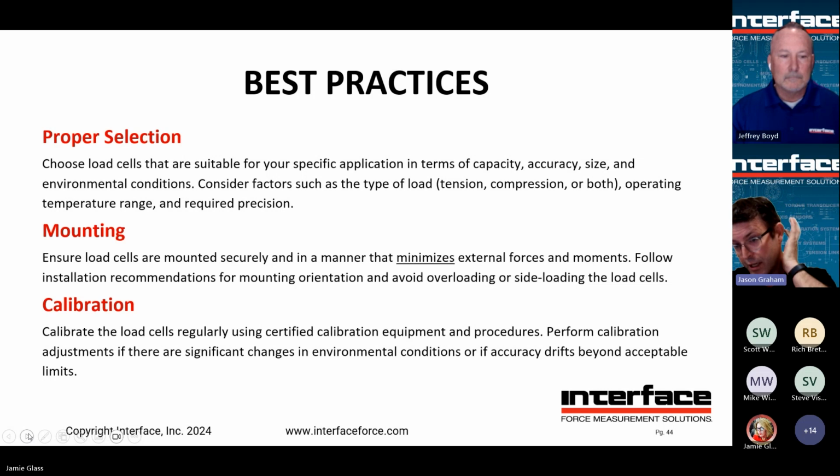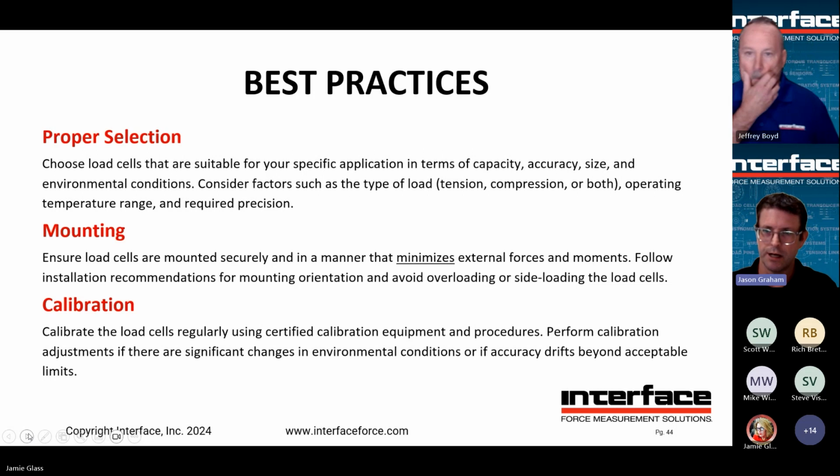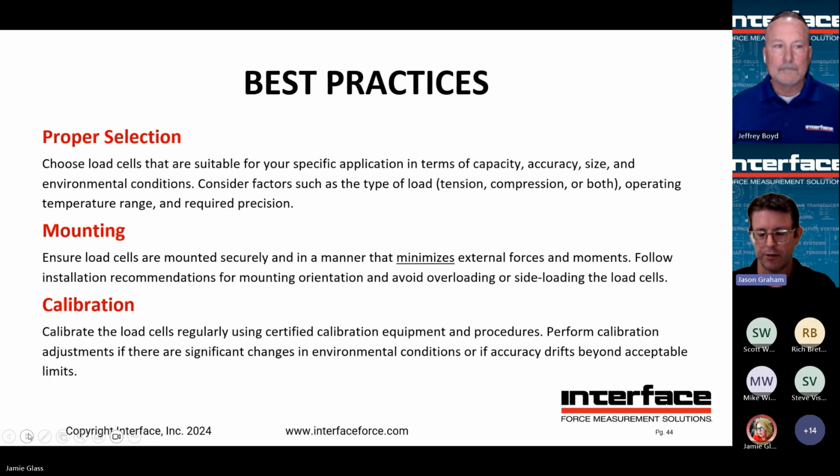Calibrating your load cells. Jeff spoke to calibration to some extent, but we want to make sure that the calibration is done with certified equipment. Perform your calibrations to the requirements that you have. If there are any environmental changes and accuracy changes, you can go through and get that calibration done again. And if you have your own calibration schedule, make sure that you're following it. That will help identify any deviations or problems, or ensure that your sensors are in their best calibration shape.